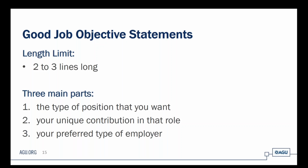Now here's your formula. It has 3 parts. Number 1, you should tell the type of position that you want. Number 2, what's your unique contribution that you can make in that role? And then number 3, what's your preferred type of employer? Now by doing that, you can carry the theme throughout your whole resume, and that way it will look focused.